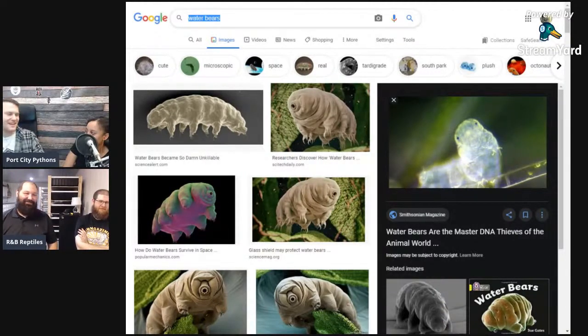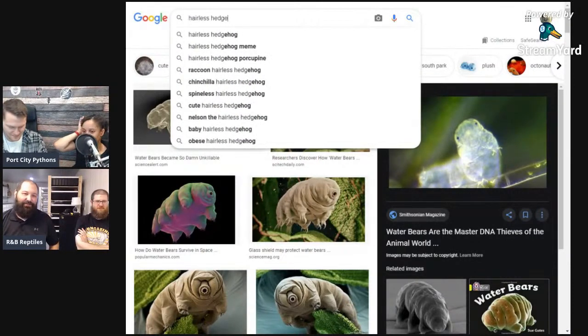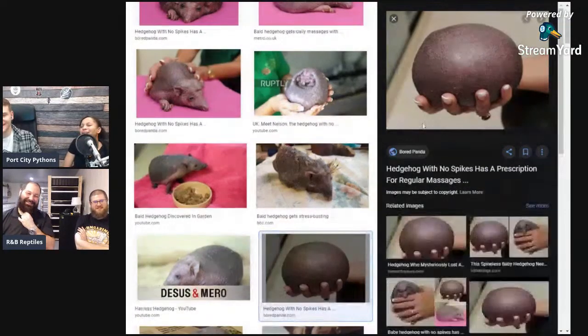No, I don't really know. Is there anything that we're really into? Hairless hedgehog. A what? A hairless hedgehog. No, anything hairless is out. No, they're really cool. I hate hairless cats. And so naked. That rat looks like a ball sack. Actually, that is a ball. That is exactly what it is.